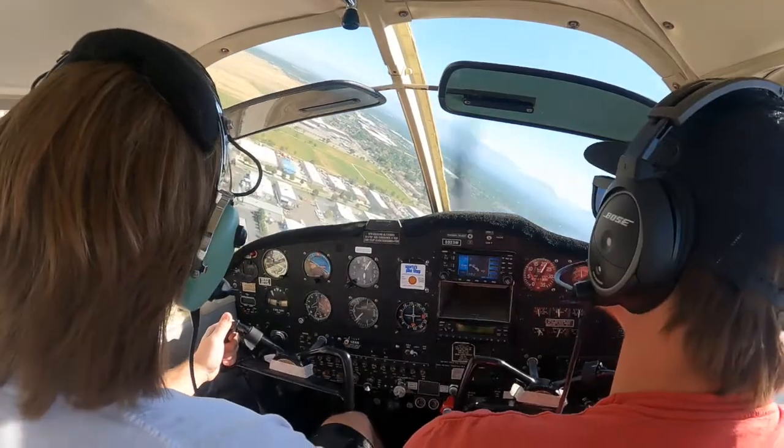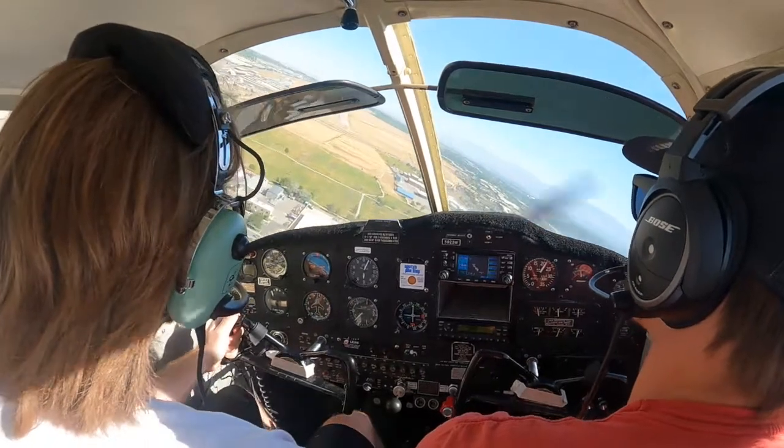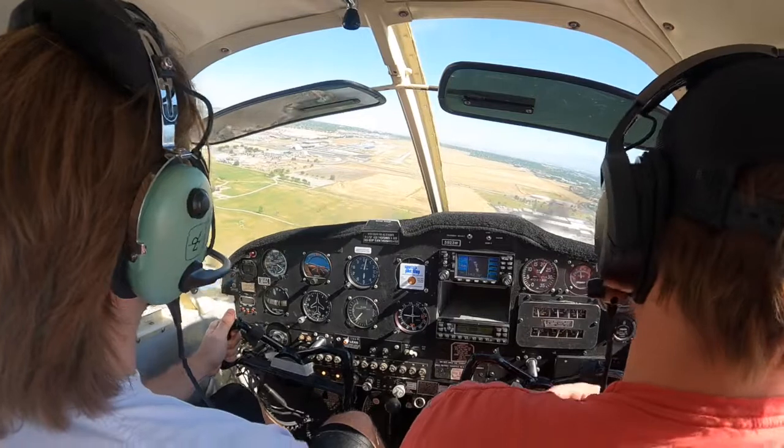I'll wait to put the flaps in this time. Okay. Usually good to have wings level when you do that anyway. Yeah. That was a little weird on that last one.